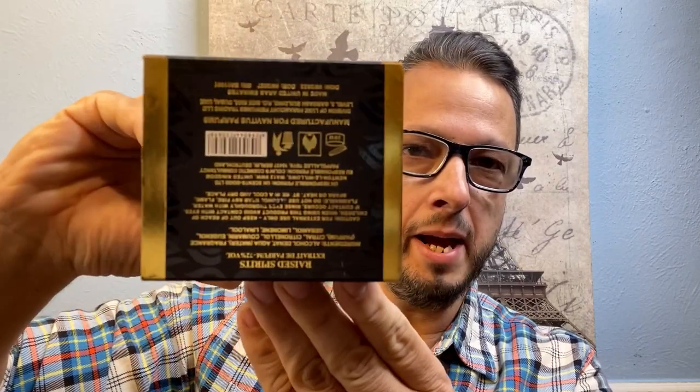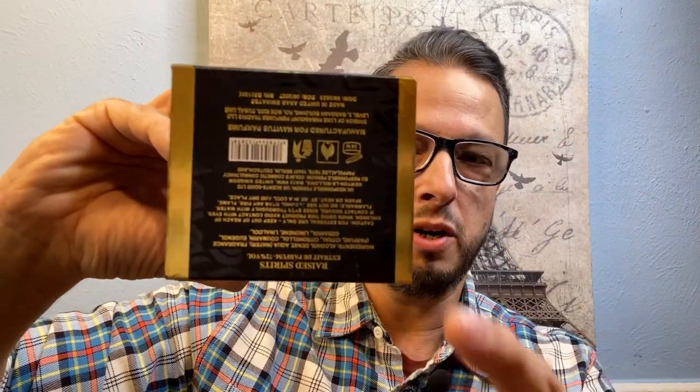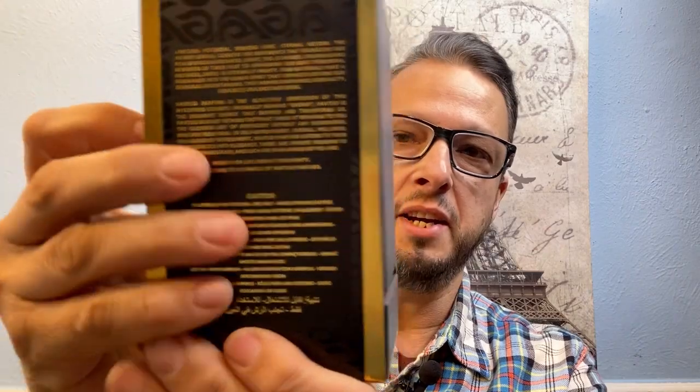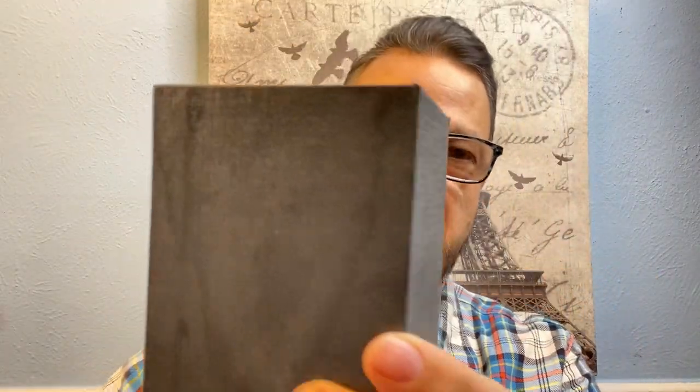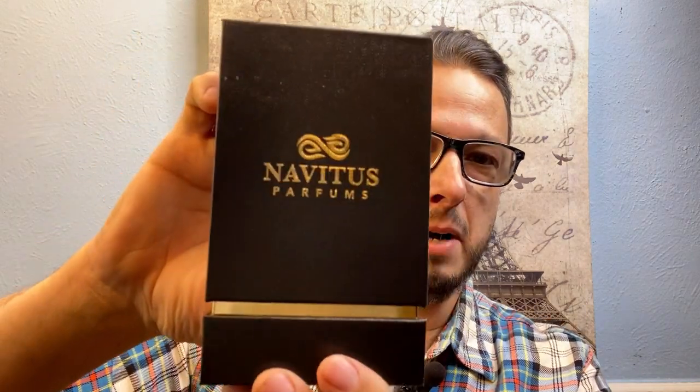All right, let's go ahead and start off with the presentation. You've got that NAVITUS logo right here all over the box. Of course, it says NAVITUS and then Raised Spirits. Got your pertinent information on the back, along with your batch codes and barcodes and all that. And now what this is right here is a sleeve, and so this slides out of the sleeve like this, and then you're left with kind of like this faux leather box.